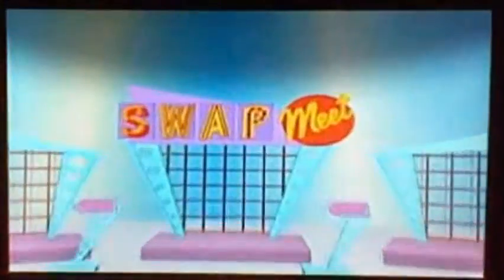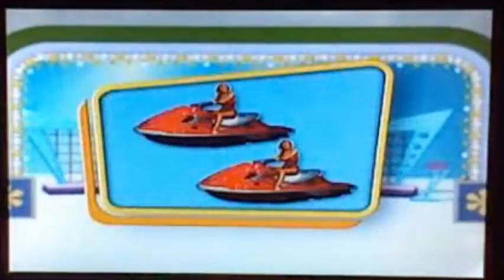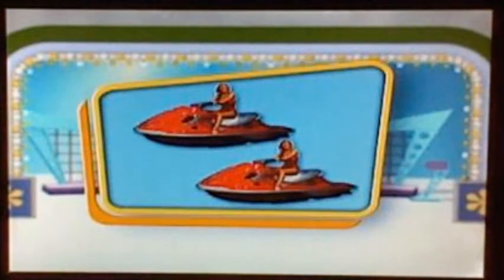Congratulations! You get to play Swap Meet. This is where you have a chance to win four fabulous prizes. One of the next three prizes has exactly the same price as the first, and all you have to do is figure out which one it is and make a swap. Good luck to you, Yellow and Secret. Okay. Here's two prizes. This pair of Yamaha VX110 Deluxe Wave Runners offer great performance with their 110 horsepower engines, trailer included.